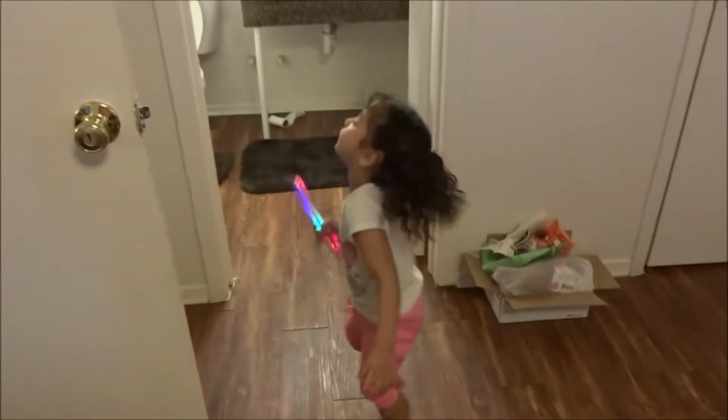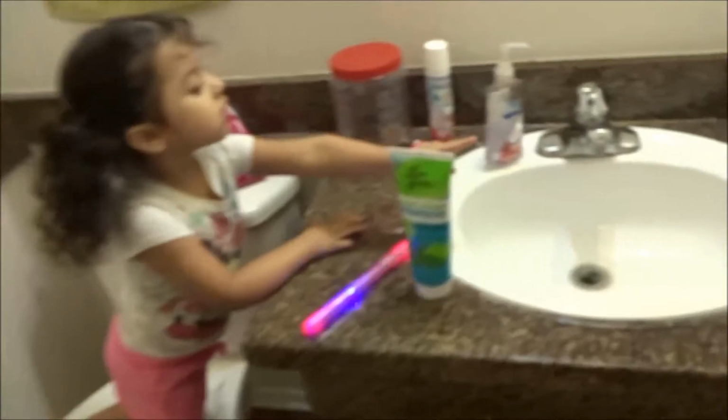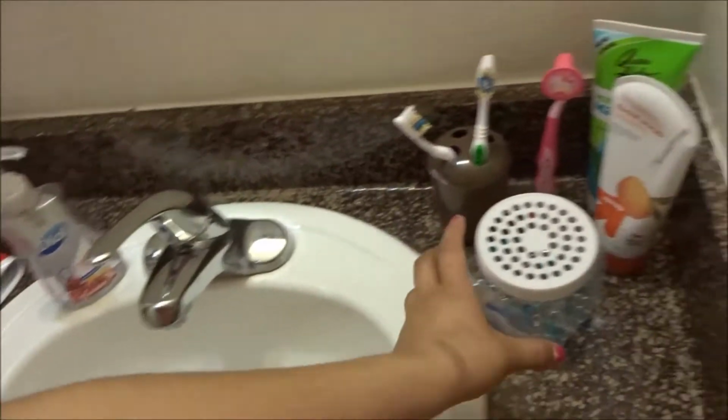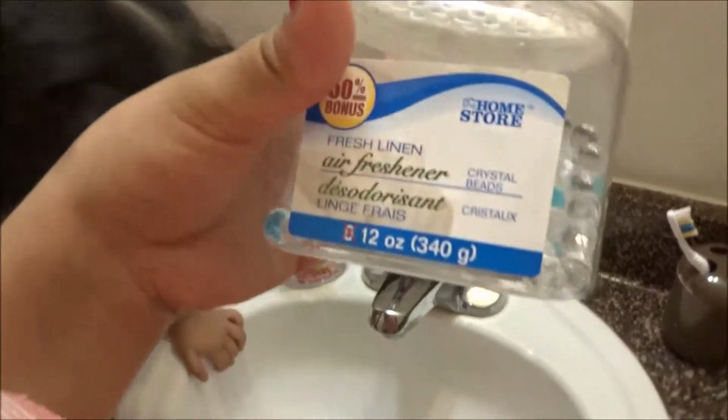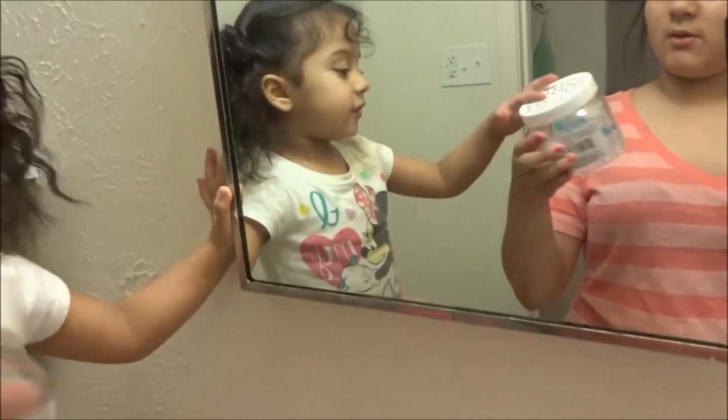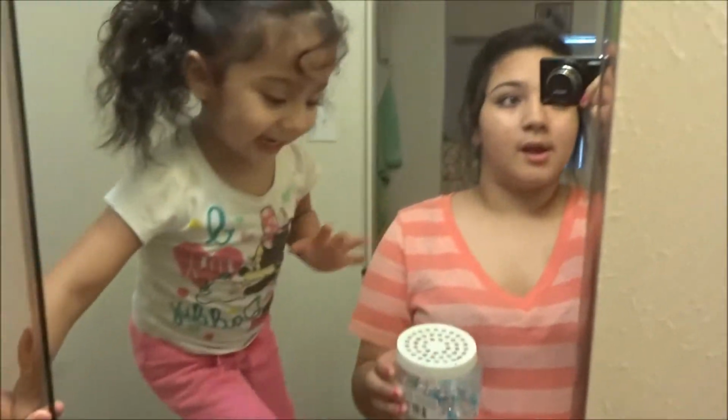So I changed Stephanie into her, not her outfit, but her comfy clothes. What is she doing now? Oh, I bought this mask. Well, these are not balls. These are to make it smell good. I put them in my flower thing, but there's still some leftovers. Why do you want me to open?